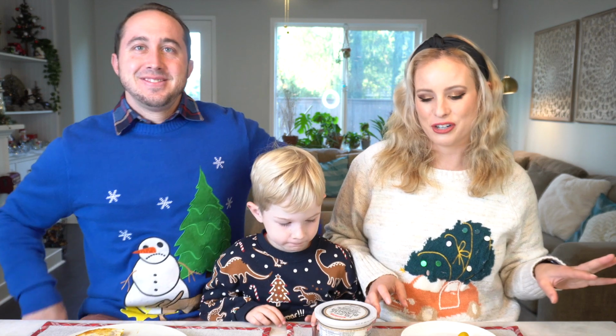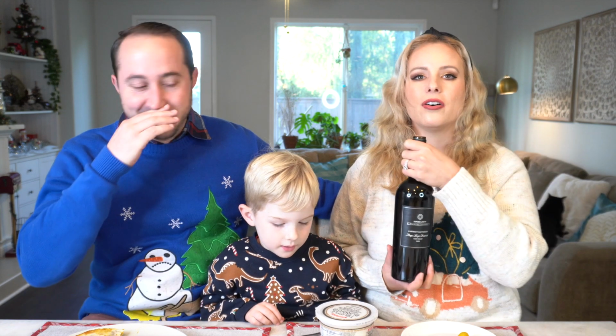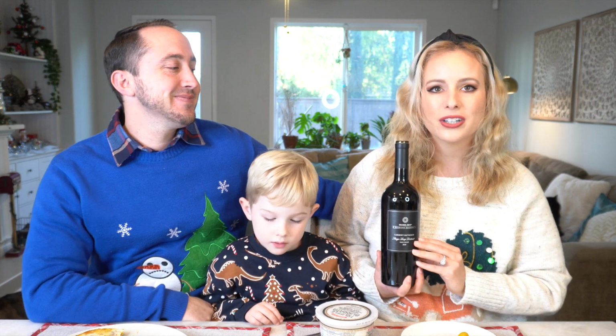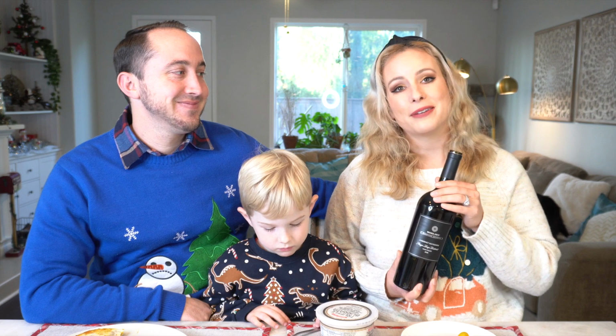Today we have a lot of good things that we are super excited to try, like the Truffle Burrata. Another week, another truffle item. It's just unrelenting for poor Tim. But anyways, we're trying a lot of good sweets also, and this wine. I talked about this in the haul. This retails for over $40, and we're gonna try it in this taste test to let you guys know if it's worth the buy or not. Smells amazing. So let's get started with this week's Trader Joe's taste test.